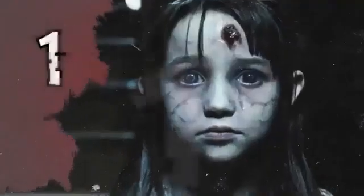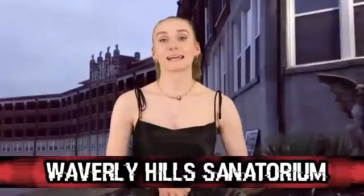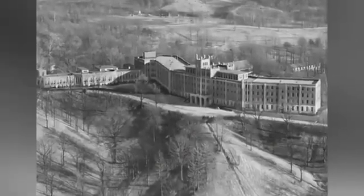And in our number 1 spot, we have Waverly Hills Sanatorium. Located in Kentucky, this hospital was originally built in 1910 as a hospital for patients with tuberculosis. Sadly, tons of patients ended up dying from the disease. The hospital did more harm than good. Rumor goes that the hospital was mistreating their patients and conducting experiments on them.